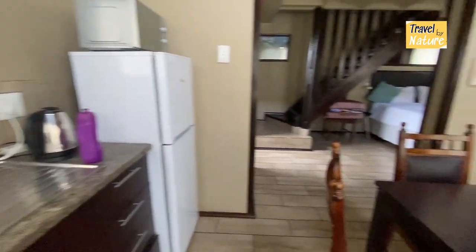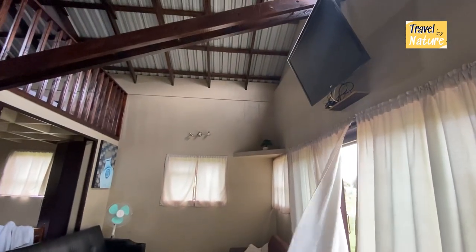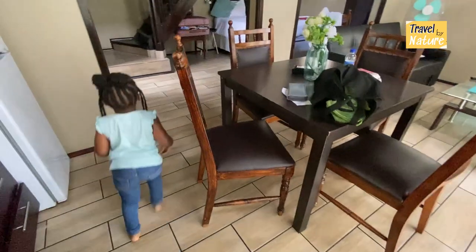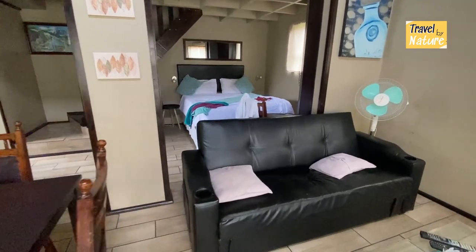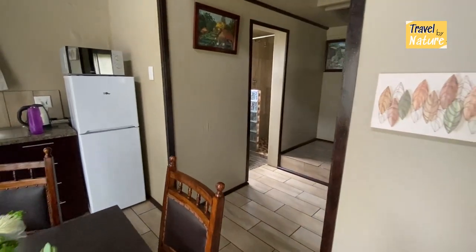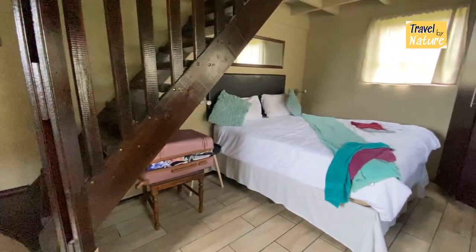Fridge over there. This is the living space. Mounted the TV up there. Hi. Okay. Looks like someone's already now familiar with the place. So that's the bathroom and toilet over there. Okay. And this is the bed downstairs.